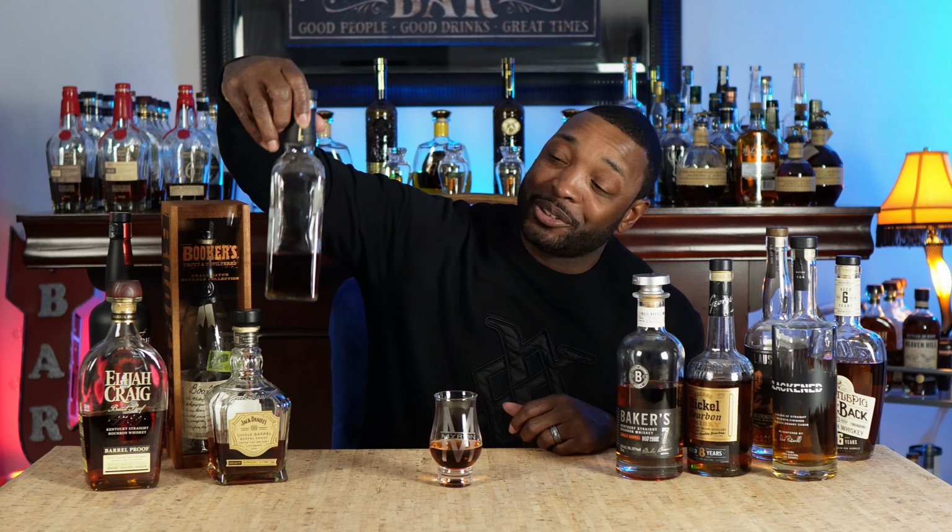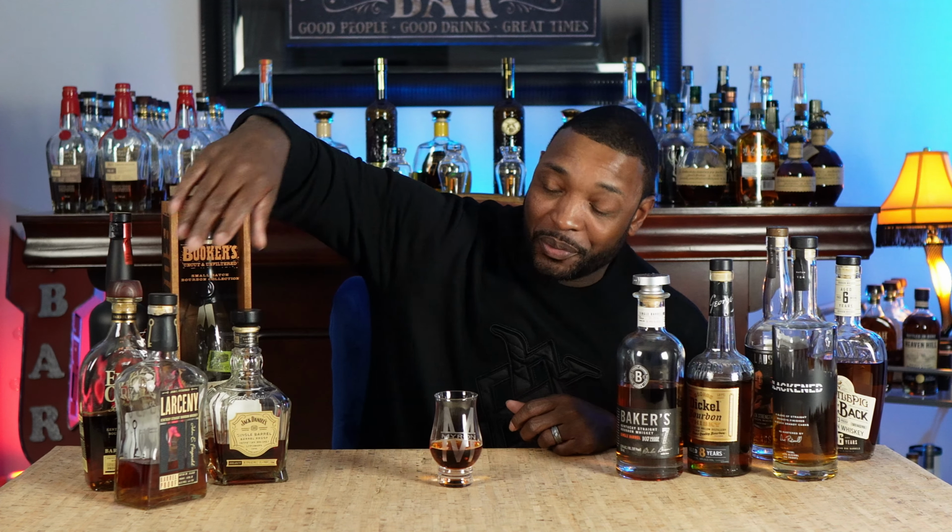We've got Larceny B522. That Larceny was so good, man. The fruit notes came forward, the caramel notes came forward, the heavy vanilla. You'll notice at the top of my list, it's a lot of heavy butterscotch, heavy vanilla, and chocolate that comes across the back. That thing finishes very well. It has a long, long chocolate finish. It just hits all of the notes that I love when it comes to a good bourbon.